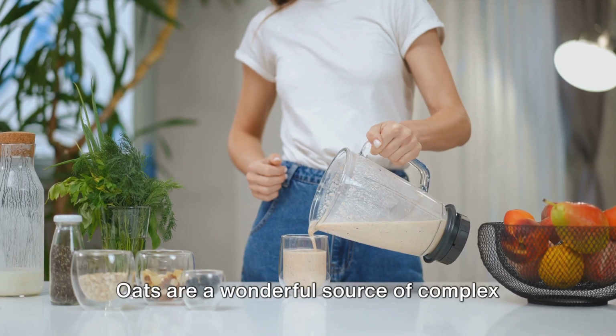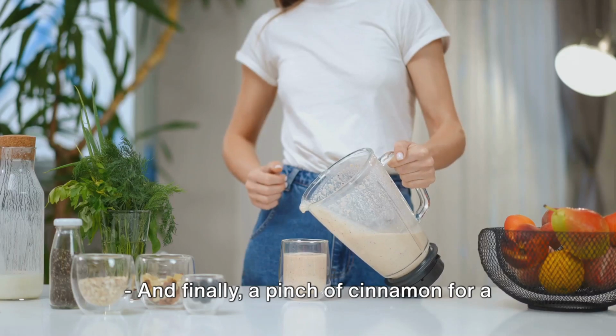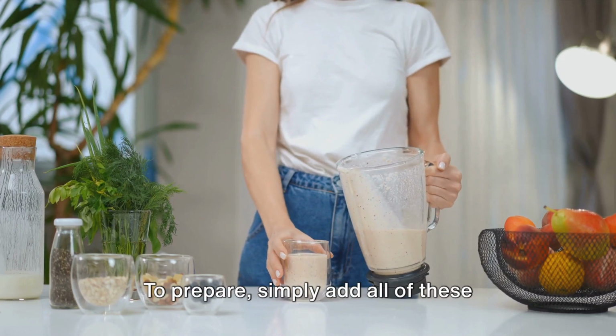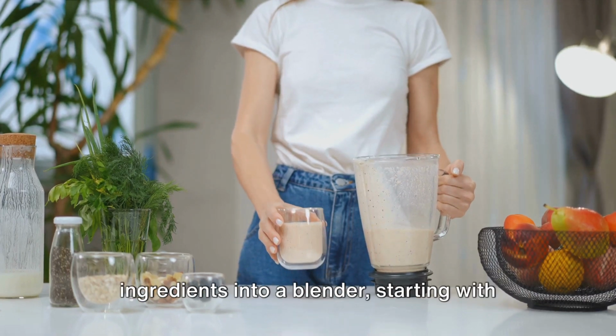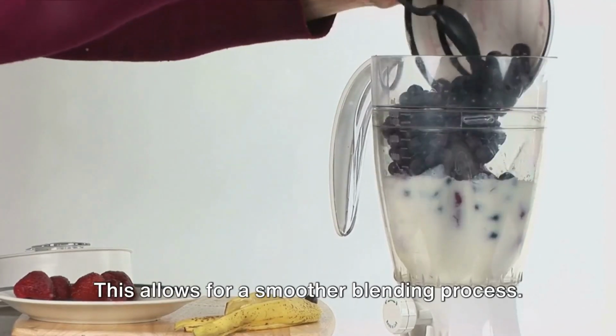1/4 cup of oats. Oats are a wonderful source of complex carbohydrates and fiber. And finally, a pinch of cinnamon for a hint of warmth and sweetness. To prepare, simply add all of these ingredients into a blender, starting with the almond milk. This allows for a smoother blending process.